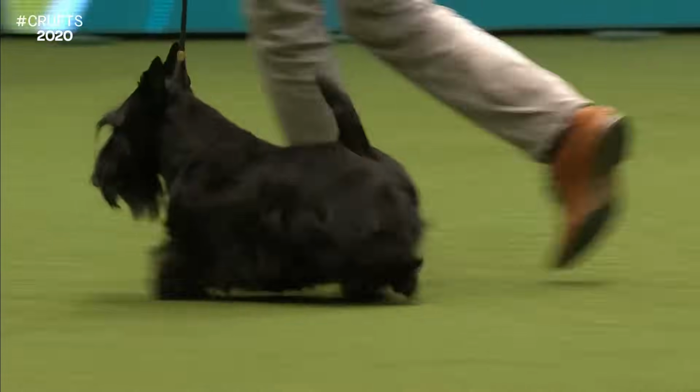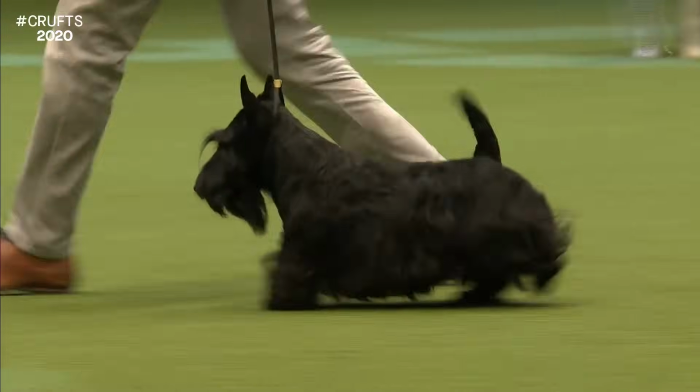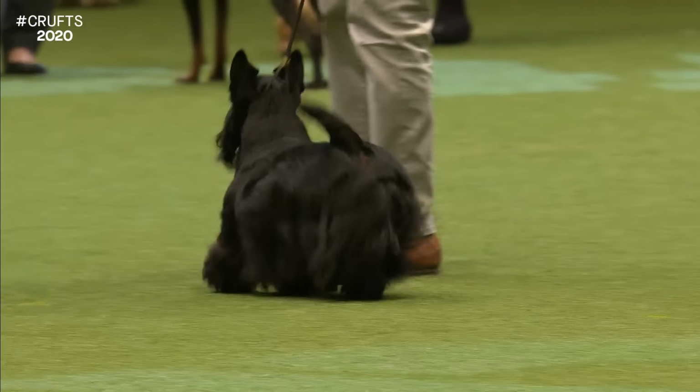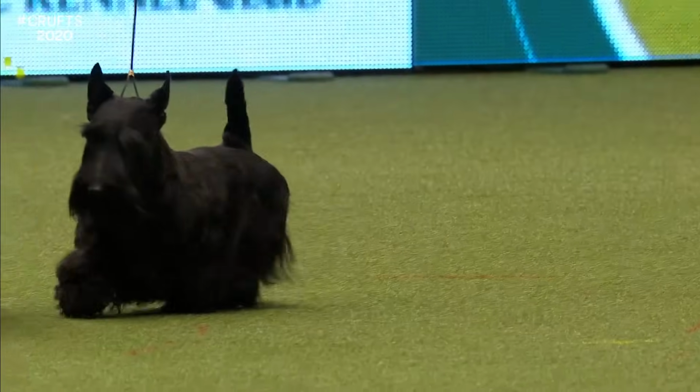This is going very well because Scotties can be extremely stubborn. When they want to put the feet in, they'll do so. This is not the moment when you want them to bring out that trait. The Scottish Terrier there.